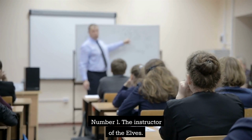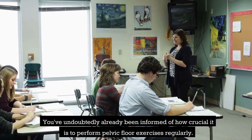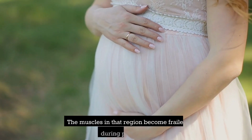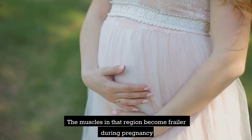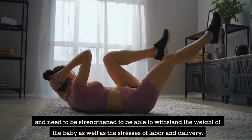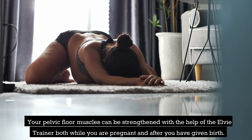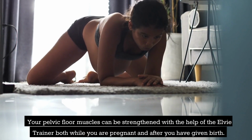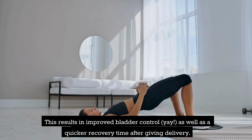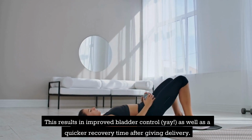Number 1. The Elvie Trainer. You've undoubtedly already been informed of how crucial it is to perform pelvic floor exercises regularly. The muscles in that region become frailer during pregnancy and need to be strengthened to be able to withstand the weight of the baby as well as the stresses of labor and delivery. Your pelvic floor muscles can be strengthened with the help of the Elvie trainer both while you are pregnant and after you have given birth. This results in improved bladder control, yay! As well as a quicker recovery time after giving birth.